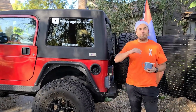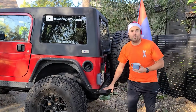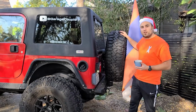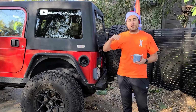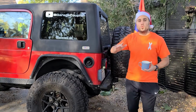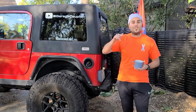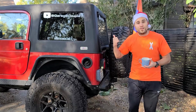Now, by far, the most unique mod on this TJ is this Highline Off-Road tire carrier that we installed with these 38-inch Milestar tires on the rear. So now, Aline has the DV8 body mount tire carrier, and if you haven't seen the series of videos of the install and review, please check it out. Bottom line, do not recommend it for anyone whatsoever. In fact, we put the 37-inch tire on it, and now we can't even access the trunk because the tailgate window doesn't open anymore. So you're gonna have to figure that one out.